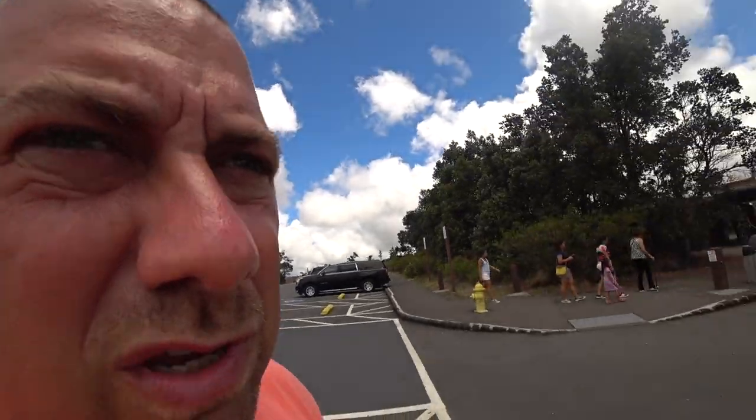There's a road that circles the crater, but a lot of it's closed due to dangerous air conditions, from what I understand. It's a lot of sulfur coming out of here, which is dangerous for our breathing, obviously. So this is the furthest point you can get to.